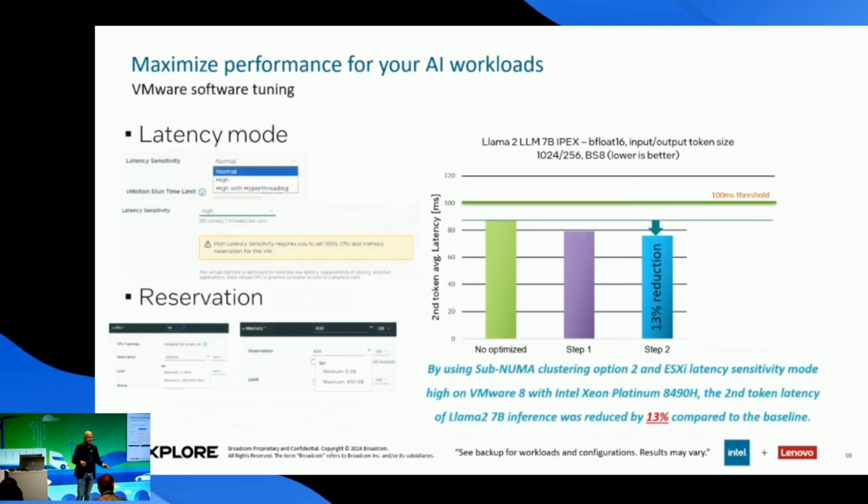Not sure if any of you were using that. Who is using latency mode? Yeah, I know, so it's obvious. It is not hidden, but it's in advanced options of the virtual machine. Going there is latency mode. You can pick normal, high, and high with hyper-threading.